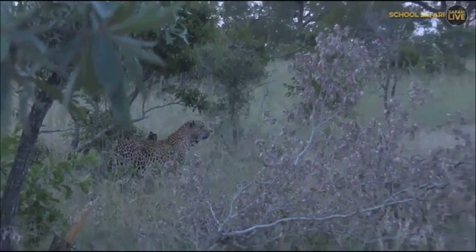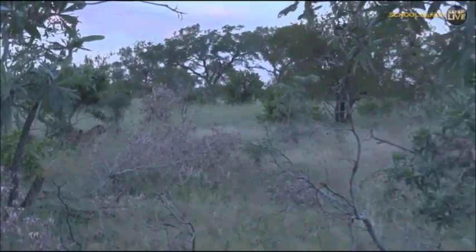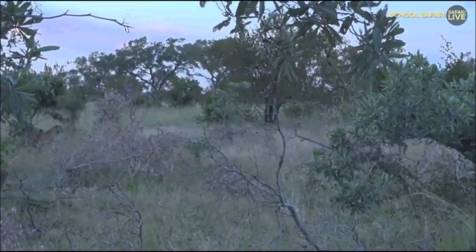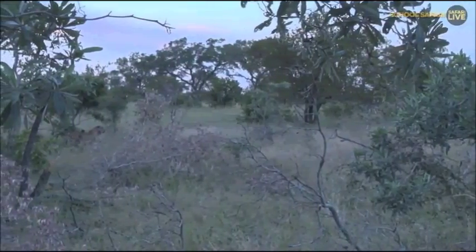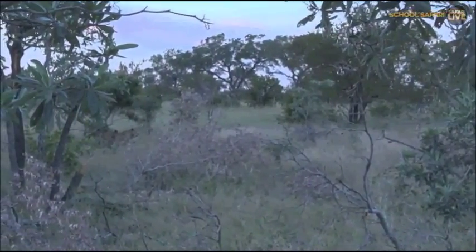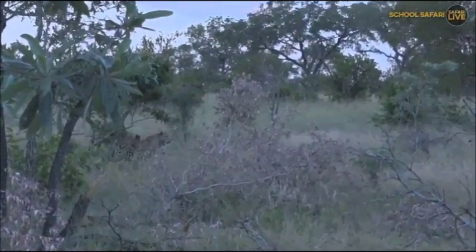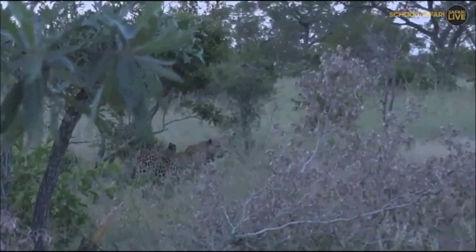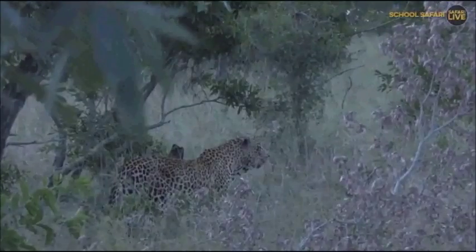Oh, has he spotted something? See how focused he is. There might be something up ahead there. It could be waterbuck, impala, nyala. There's a whole host of different animals that he could be stalking at the moment. I can't see anything through the bush at the moment, but that's one of the reasons why I'm not parked directly behind him. I'm parked to the side. I don't want to interfere in his hunt.